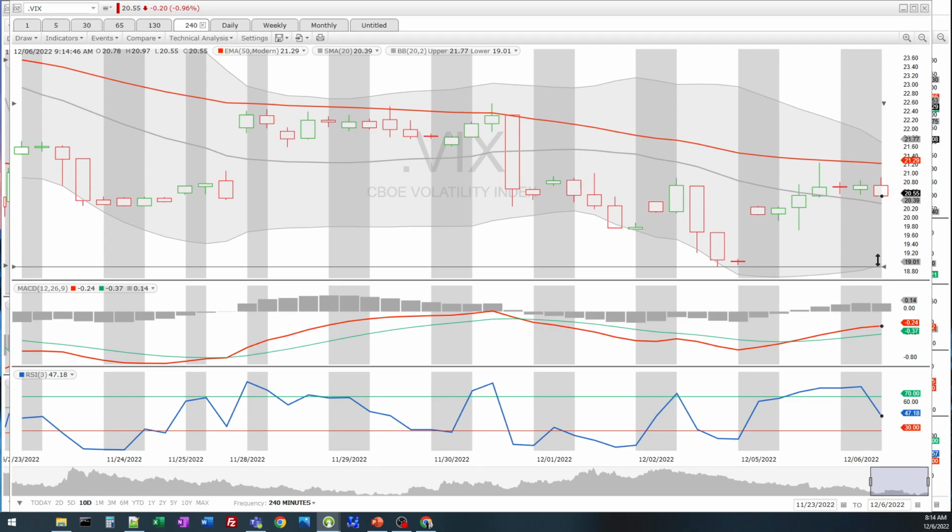So, all of these signs, and let's see, this is the 240 minute. See, VIX is starting to flatten out. It's still below the zero line. It's still below the zero line. VIX is flattening out on the MACD, on the 240 chart, below the zero line.